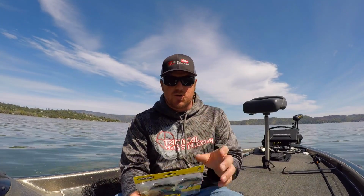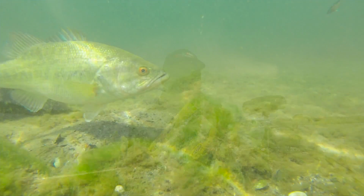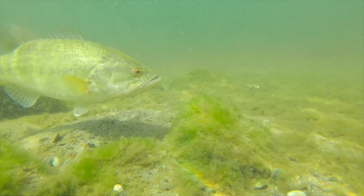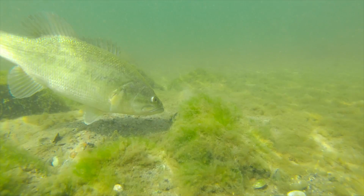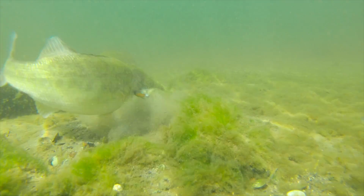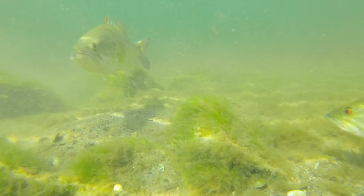I've fished it for years. Now, personally, I fish it during the spawn, primarily as a bed bait. That is when I use this bait. But if you're a pond guy, if you need an inexpensive alternative, by the way, whole pack, $6. So that's $2 a bait for a swim bait. For a legitimate little bluegill swim bait that gets it done.